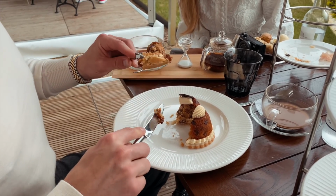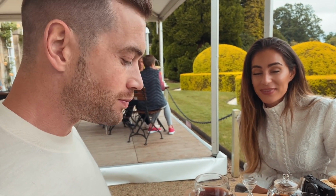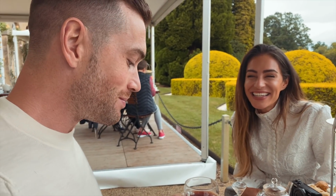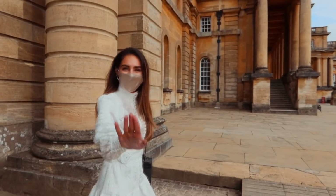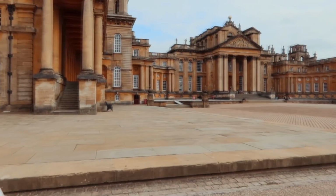You're butchering that. Christmas pudding. Christmas pudding. Oh, that view never gets old. Did it? Literally took words out of my mouth. Why are we wearing our masks outside? Never gets old.